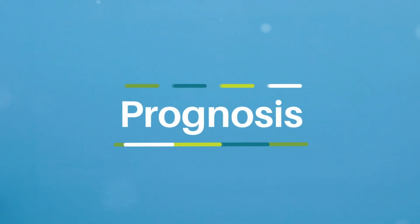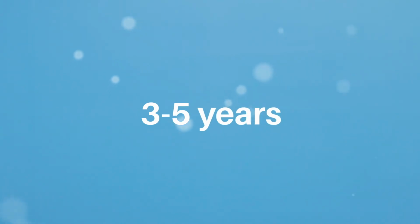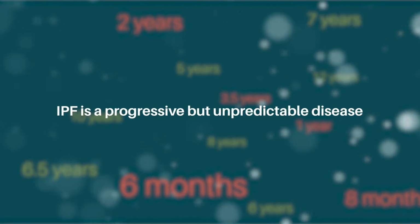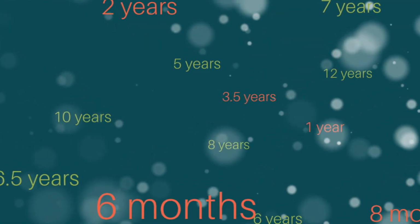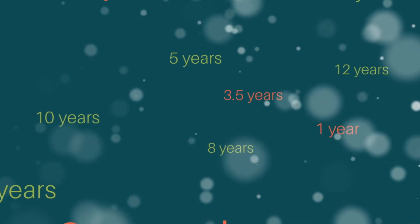People often hear or read that patients with IPF only live 3 to 5 years after diagnosis. This is an outdated estimate, since patients with IPF are being diagnosed earlier, and we now have effective disease-slowing medications. That said, IPF is a progressive but unpredictable disease. There are some patients who have a very slow decline in lung function and can live much longer than 5 years, and there are others who have a more aggressive disease course that can progress in a matter of months. Determining the prognosis in an individual patient can be challenging, especially at the time of diagnosis.